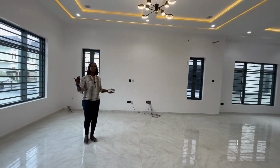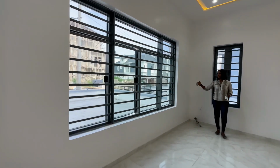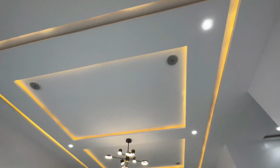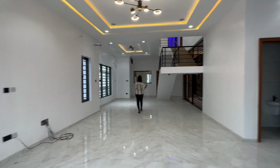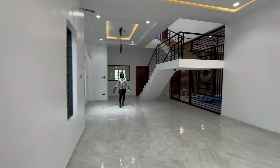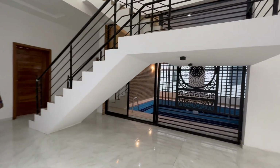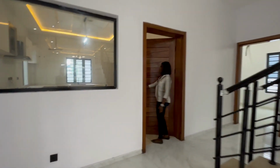So we have this very spacious living area. We have this window also by the side. Beautiful lightings. I love the chandelier. We have inbuilt speaker here. And then this takes us to the dining area of the house. So we head on to the kitchen.